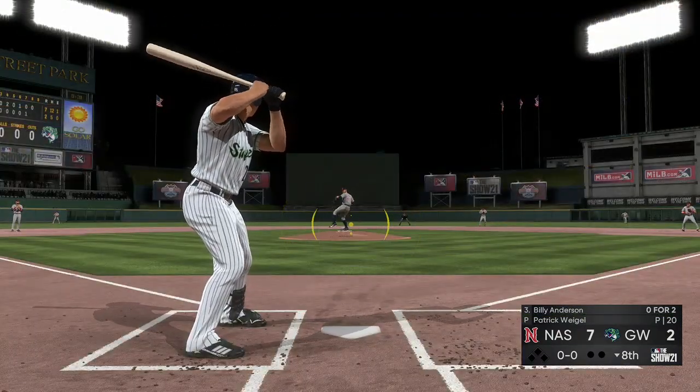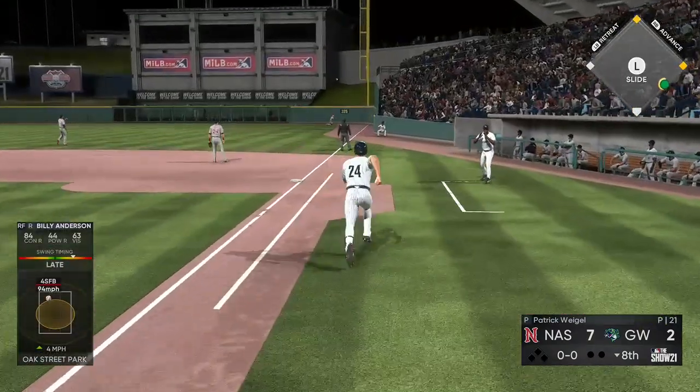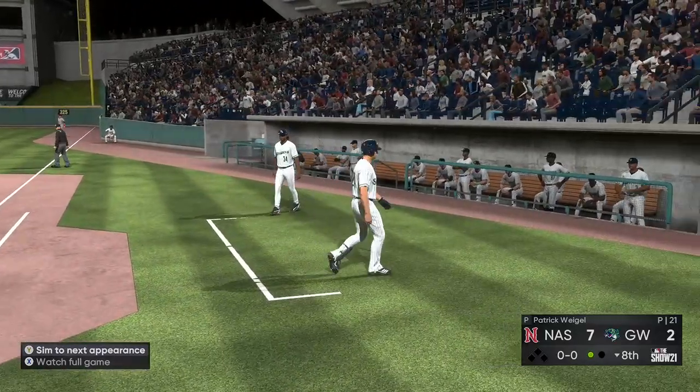So now to the plate, Billy Anderson. Hit in the air down the right field line. Decker is over to his left as he snags this one for the first out of the inning.